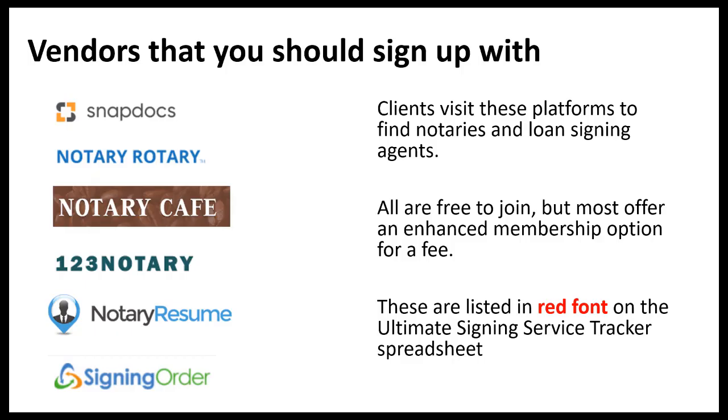Next, I want to talk about some vendors that you absolutely should sign up for. Those are SnapDocs, Notary Rotary, Notary Cafe, 123 Notary, notary resume, and signing order. People go to these platforms to look for notaries and loan signing agents, so you want to be listed where potential customers can find you.